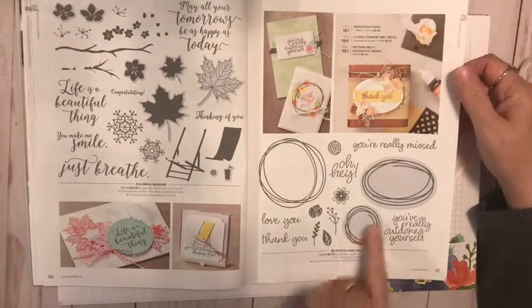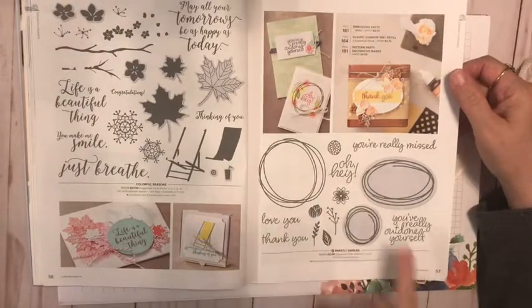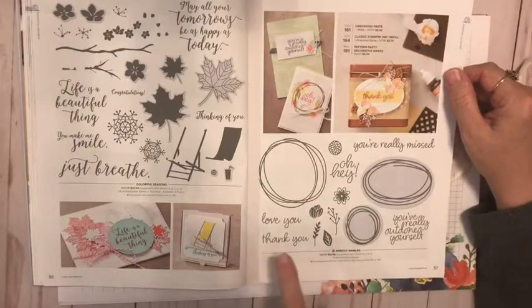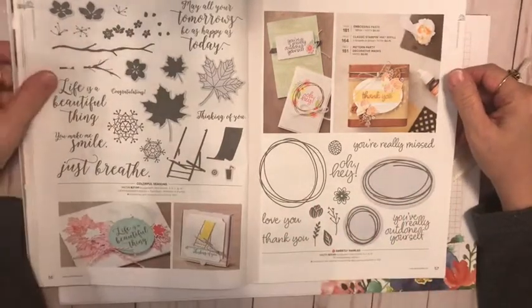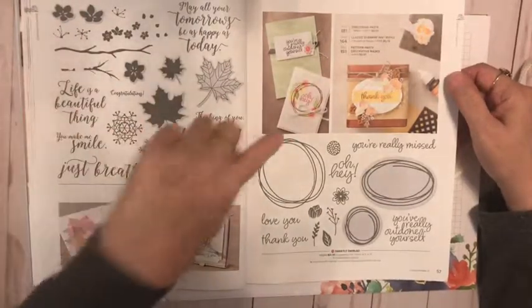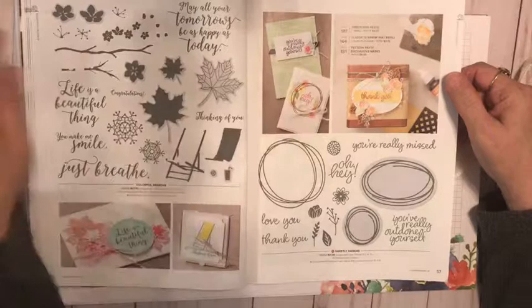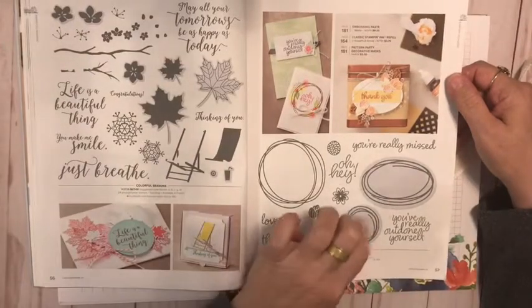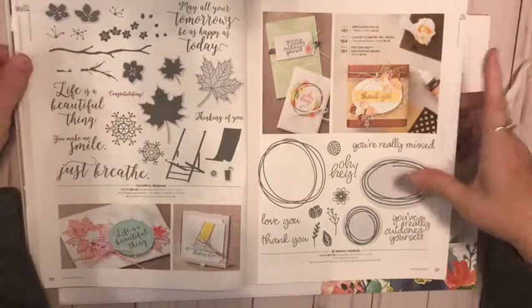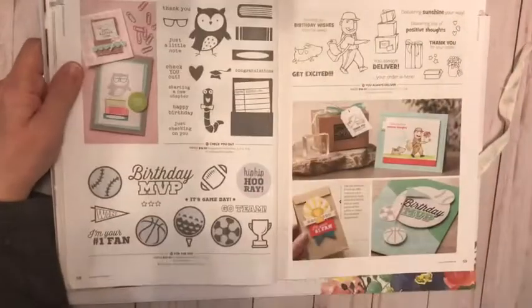Sweetly Swirled. This is a cute little set. It says, oh, hey. I like the font here. You've really outdone yourself. Love you, thank you, and you're really missed. Just a sweet little stamp set. I love this. It's just cute. And the layering circle dies is what you would use for those. That's more of an oval, but yeah.